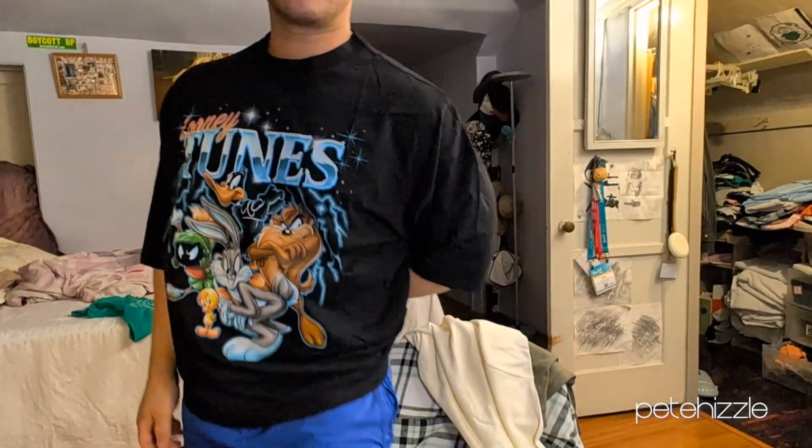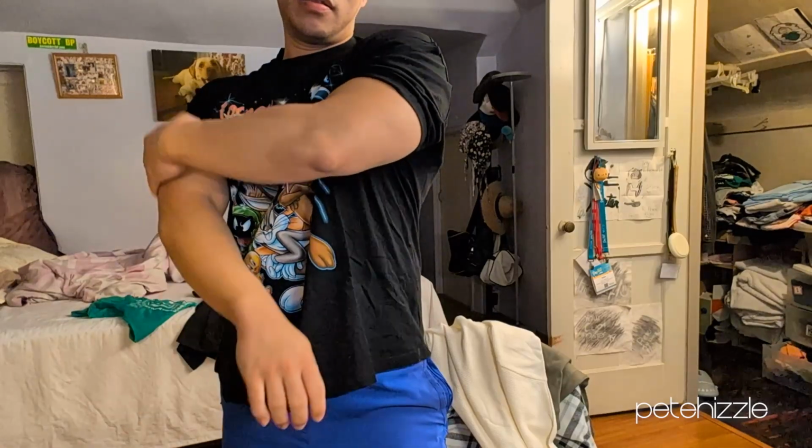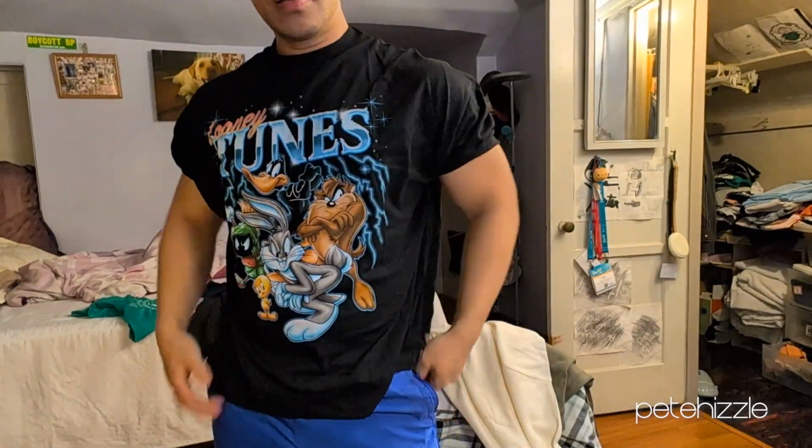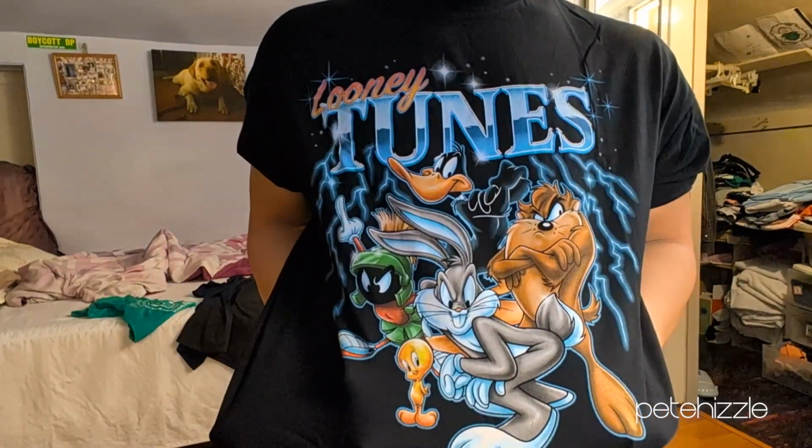Okay, this one is definitely oversized. I can definitely feel how wide it is. This is what's it called, the sleeper build or whatever. It kind of stinks. Anyways, I like it.